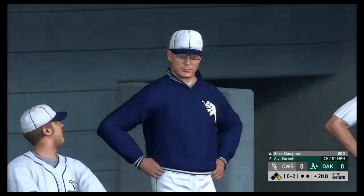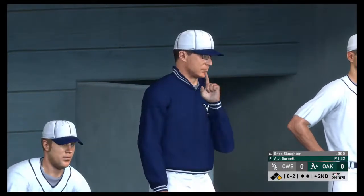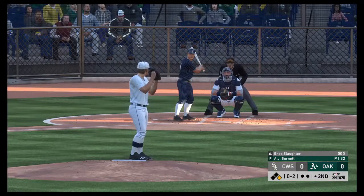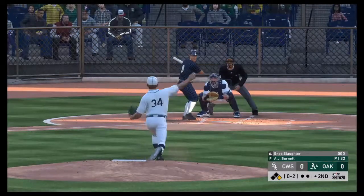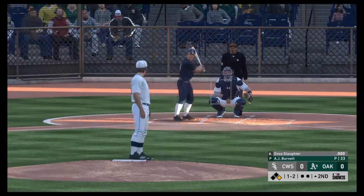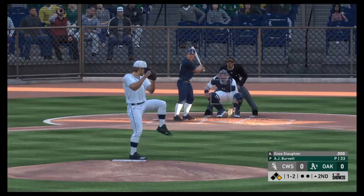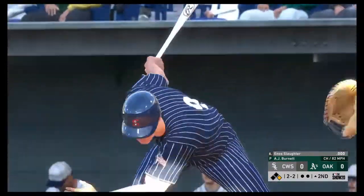A swinging strike, and now it's 0-2. Hoping to send him packing. Pitch on its way. That misses. 1-2. And it's 2 balls and 2 strikes now.